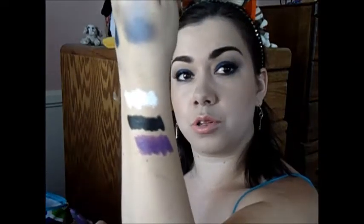Next, I'm going to be using this Milani Shadow Eyes. I just have this one color, but I need to get more because this is freaking amazing. And this is a purple color. These do go on really creamy and soft, but they do set and then they become waterproof. So that's that one right there.